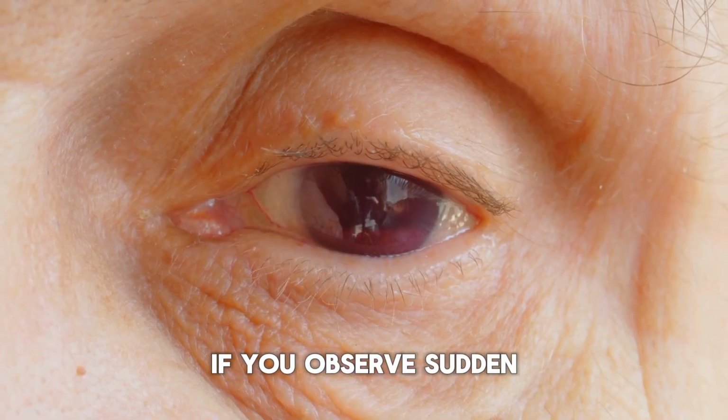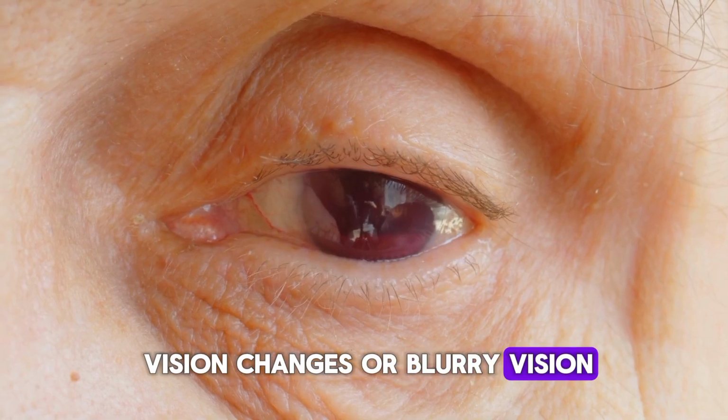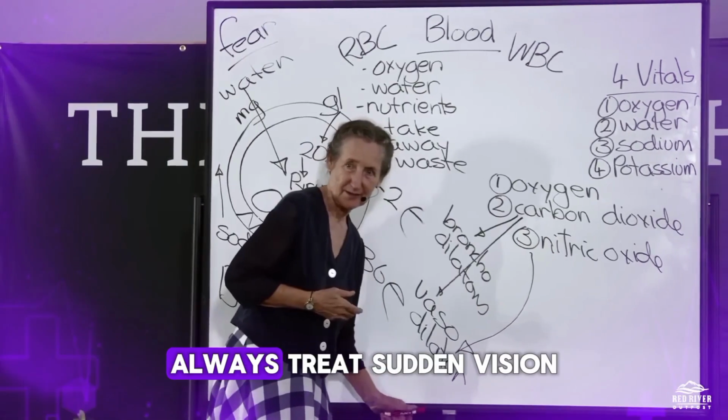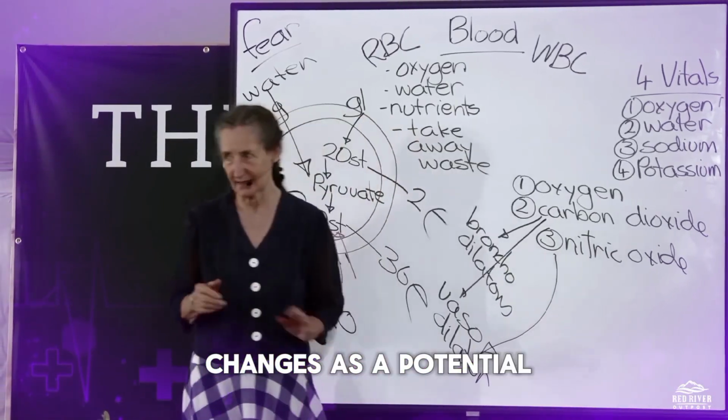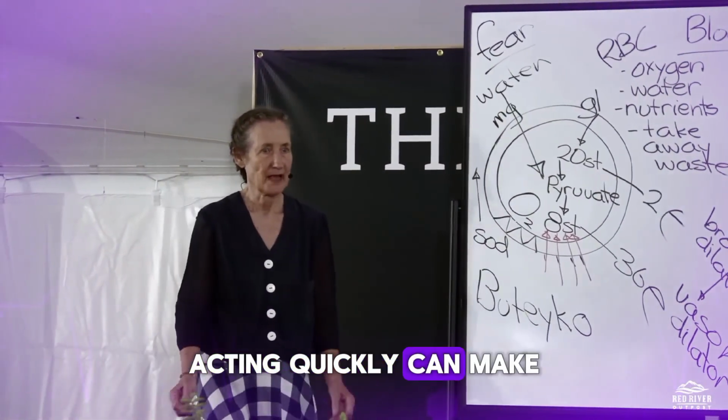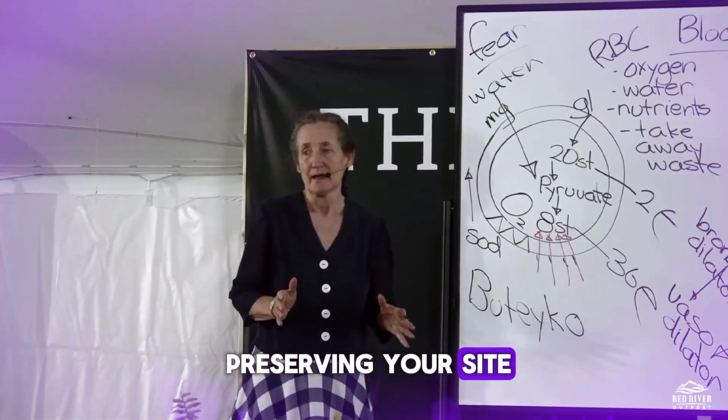If you observe sudden vision changes or blurry vision, comment "vision changes." Always treat sudden vision changes as a potential medical emergency. Acting quickly can make all the difference in preserving your sight.